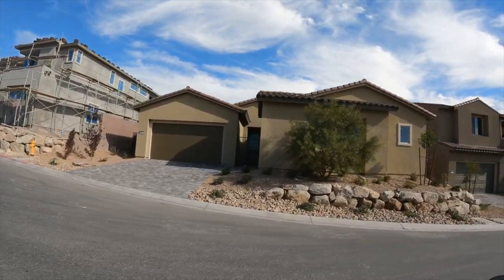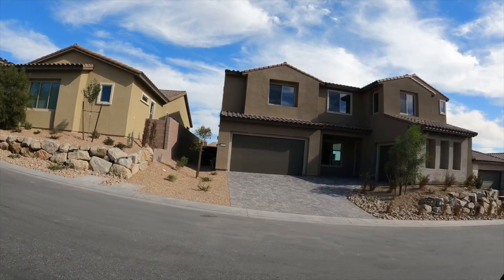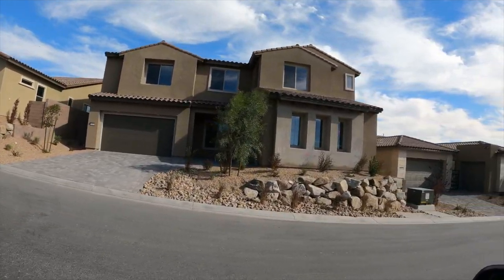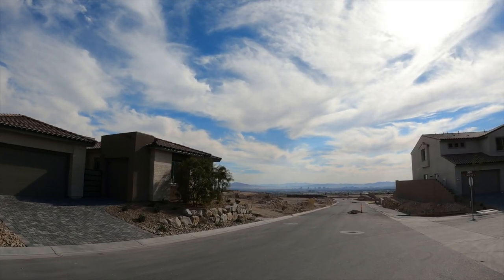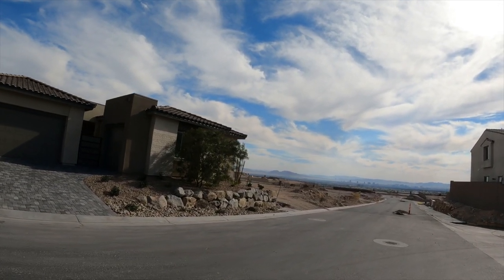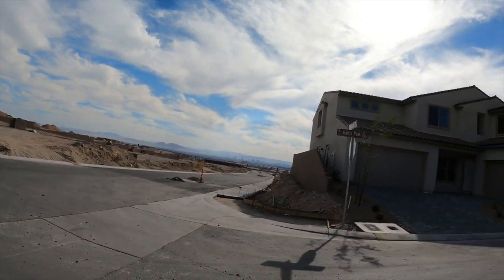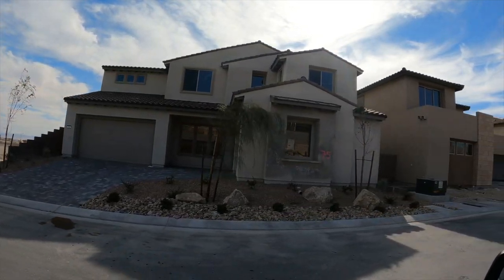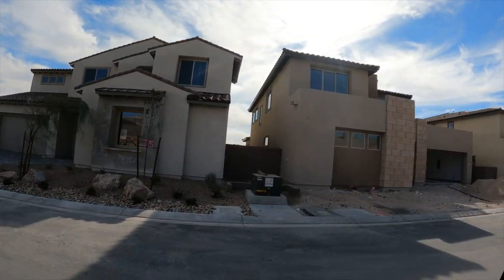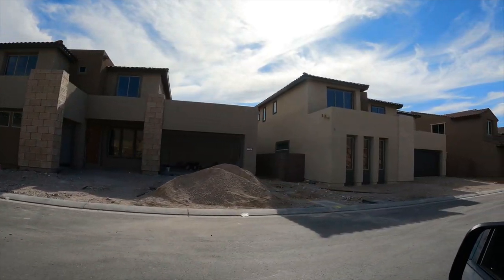The homes, some of them have already been built. I don't think anyone's living in them just yet. But look at the view. I don't know if you can see it because it's kind of a hazy day today. They're moving right along. Things are moving pretty fast here. Looks like they're maybe 10 to 12 feet apart distance-wise.